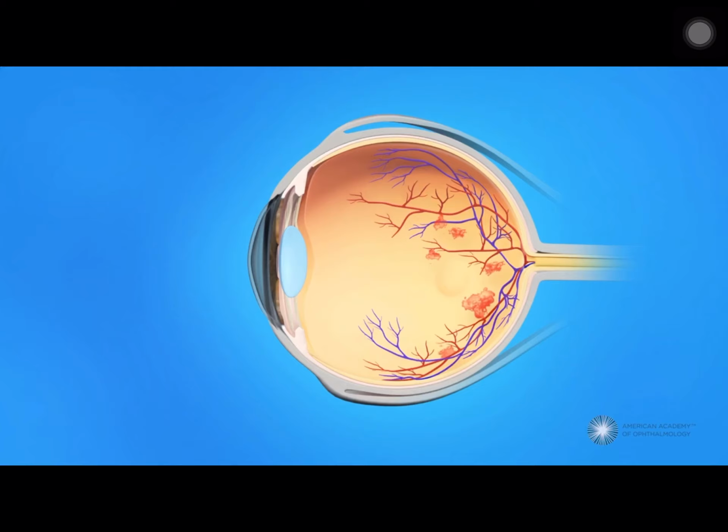To prepare for your medication injection, your ophthalmologist will clean your eye to prevent infection and numb your eye with anesthesia to reduce discomfort during the injection. Your pupils may be dilated or widened with dilating eye drops. The anti-VEGF medication is injected into the vitreous or jelly-like substance in the center of the eye. You may feel pressure in your eye when the medication is injected.